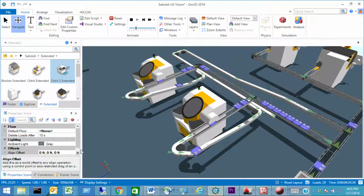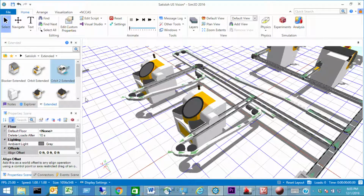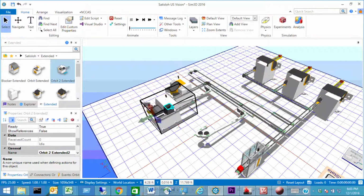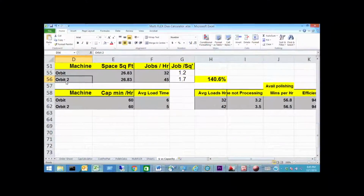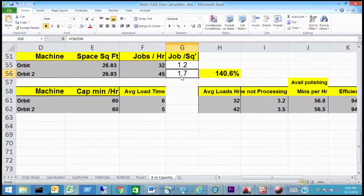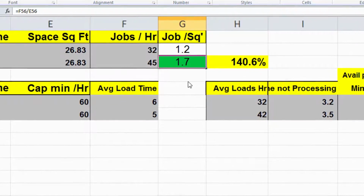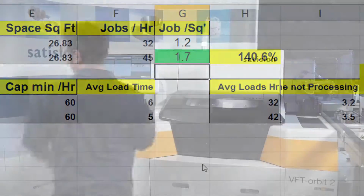With real estate at a premium, Orbit 2 footprint and loader bed remain identical to Orbit 1. This means it is backwards compatible with existing conveyor lines with zero added cost, and we have now increased production from 1.2 to 1.7 jobs per square foot.